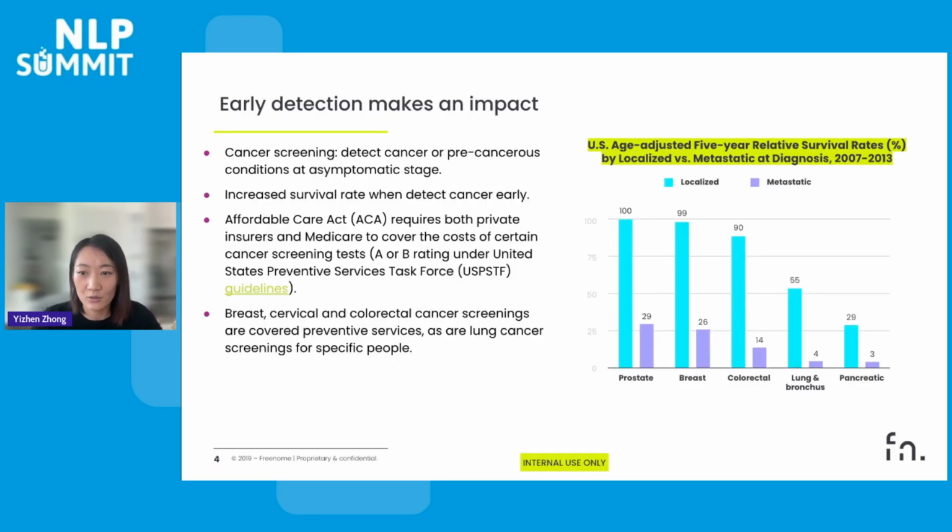Cancer screening aims to detect cancer and precancerous conditions at the asymptomatic stage. It is important for healthcare, as cancers detected at an early stage are much more treatable and have much better health outcomes. For example, colon cancer detected at the localized stage has about a 90% survival rate, as compared to 14% when found in the metastatic stage.